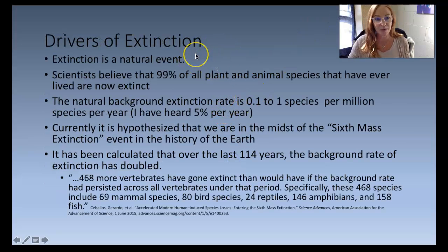Okay. So how does extinction happen naturally? Naturally, it is a natural event. Scientists believe that 99% of all living plant and animal species are extinct. That's going back to the ancient fossil record where we have found so many awesome fossils. You guys looked at the evolutionary record. You explored some ancient animals that are no longer around. It's a natural thing. Habitats change, climates change, and if you can't adapt, you go extinct. Okay. The natural background extinction rate, this is a figure that I found in a really complicated article that I just read, is 0.1 to 1 species per million species per year.